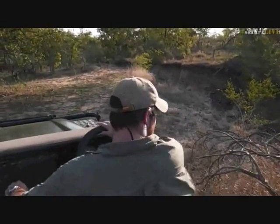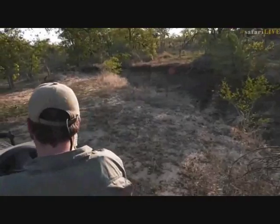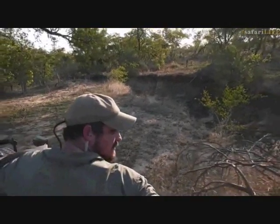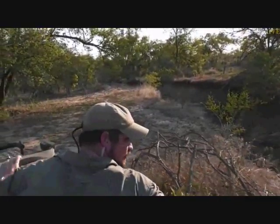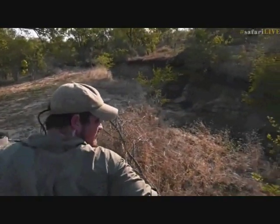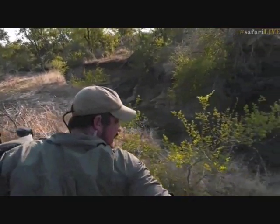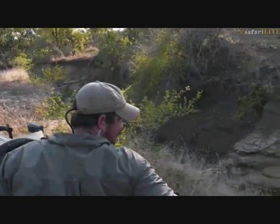So it just goes to show you this deep gully. I mean, from where I am right now, which is pretty much on top of Thamba at the moment, I can't see him at all. I don't have any view of him. I can't see any sort of sign of him. He's right below us, but that is why he likes to spend time in a place like this.